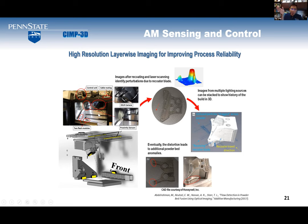So every time the recoater comes back to this point, we take a picture. Before printing, after printing, we take a picture. And this is an example picture. We also have thermal imaging, so you can get the thermal image. And you can compare whether there are spatters and whether the melt pool is conforming or not. And you can digitally build up the layerwise images, and then you can see the quality.